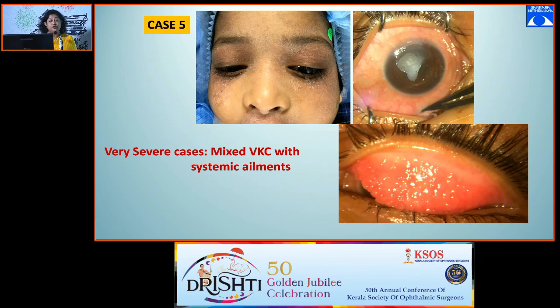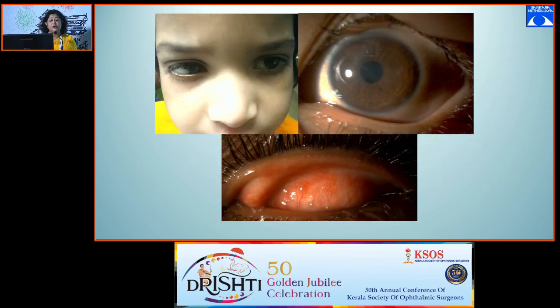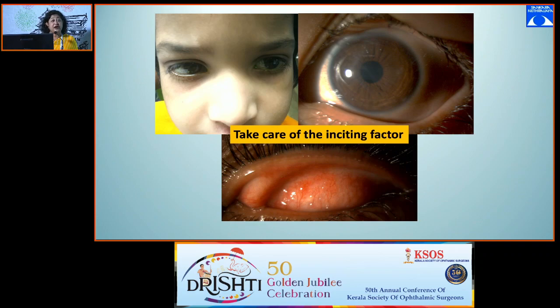So whatever you do for the shield ulcer or the giant papillae, it is not going to resolve till you have taken care of the atopic dermatitis. Here comes the role of a dermatologist, who might need to start him on oral cyclosporin if it is not coming under control with topical emollients and topical immunomodulators for the dermatitis. So again, take care of the inciting factor which is causing the problem in the eye.